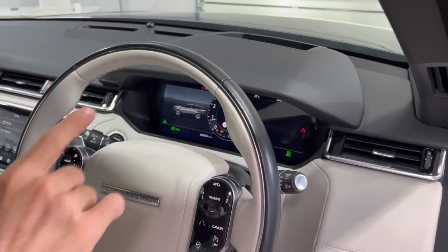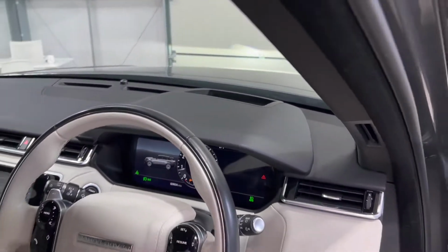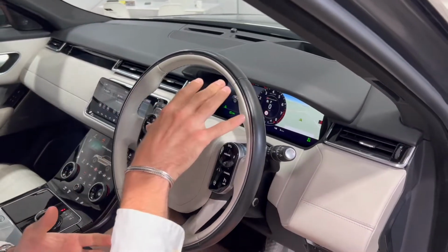If you can have a look in front of me, this car has also got a heads-up display. The camera has just picked up that beautifully, which is good news. Sometimes it doesn't. A lovely cost option as well.